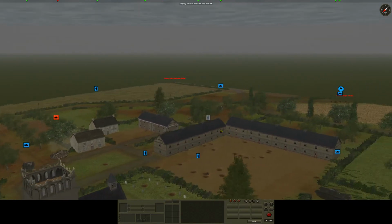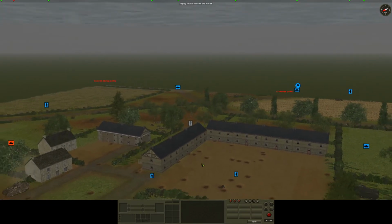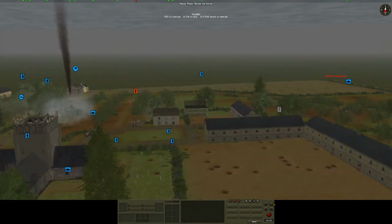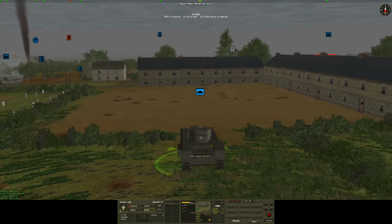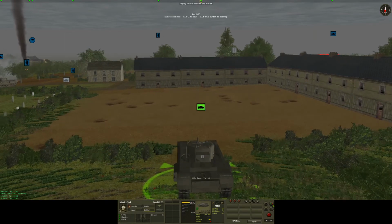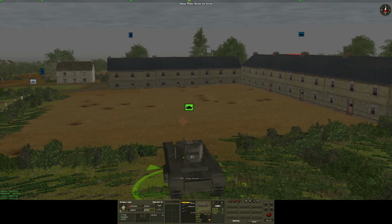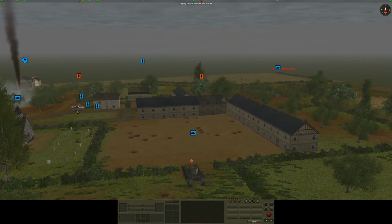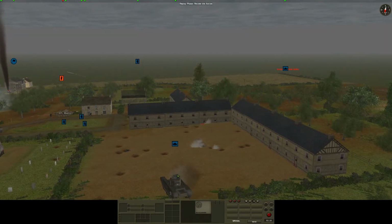Right, we think there's someone still in this HQ building by the looks of things. Oh, hello. Did we just lose our commander? Looks like it. Yes. So that HQ unit is still on the go. Oh, they did bail. Right. A bit annoying to have lost him, but at least we spotted him and he's dead. Good.